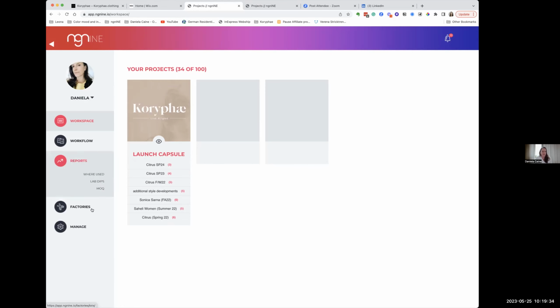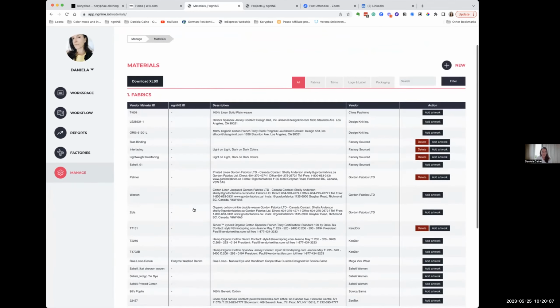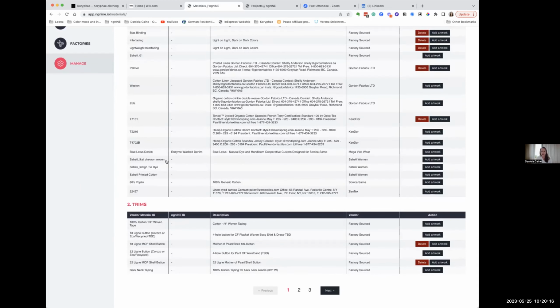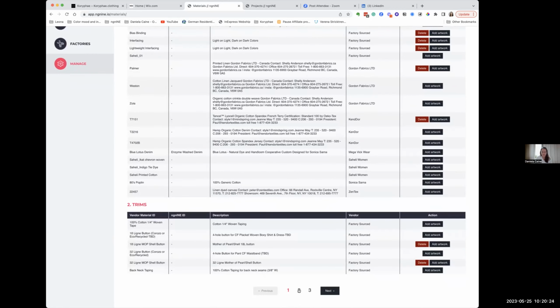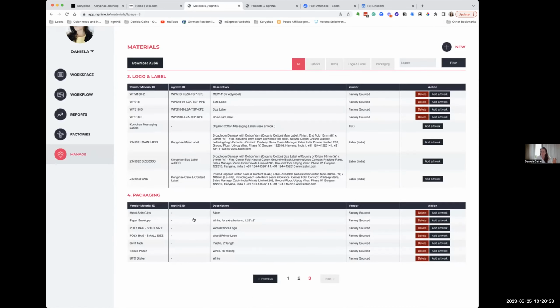So here is my brand, and here are the seasons or the developments under which I work with factories. The core, what I told you earlier, is in the manage section. In the manage section, materials is that database that I was talking about. So this is your core, this is the heart. In that database, you capture everything, like all of the raw materials. Anything that is printed is here, divided by fabrics, trims. You can capture your logo and labeling, and your packaging, right? So you have all of the components in here.